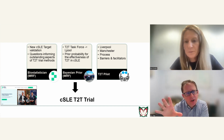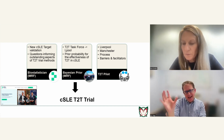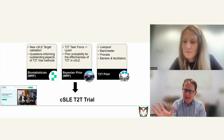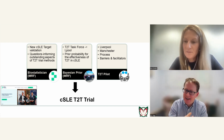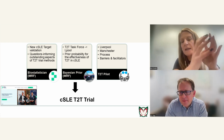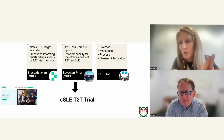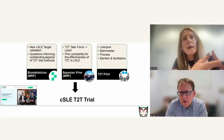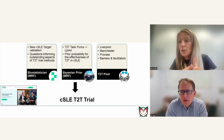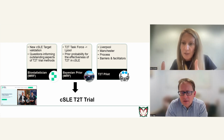And just for the people who haven't used these methods before, a Bayesian prior means that rather than a trial where you sort of act completely naively as if you didn't have any information to test your hypothesis, you take account of the information you already had. Is that right? Yeah, so in this context, we would take into account any data that is already out there, primarily from cohort studies, but we might also be able to look at some clinical trial data sets. And we would also take expert opinion to form this Bayesian prior. You would use that to calculate your sample size for the trial.